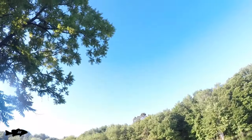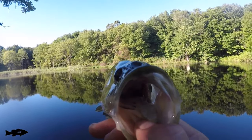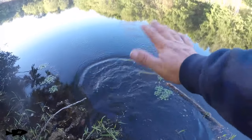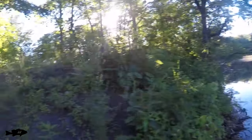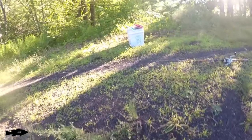Show you guys the release. All right, buddy, I'll see you. Oh, there he goes. Couldn't wait to get back in the water. That was funny. All right, see if we can get another one. It's always nice catching your first fish in the morning.